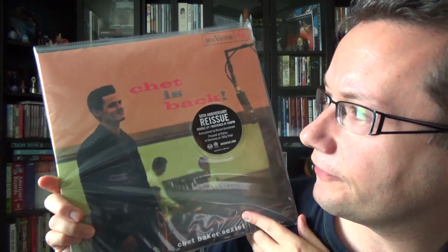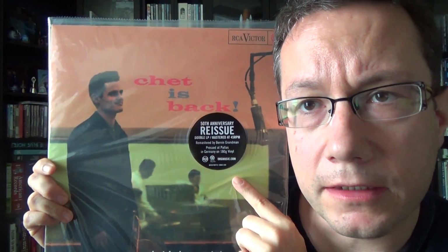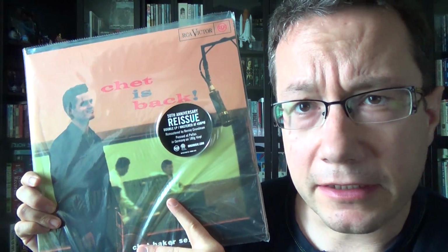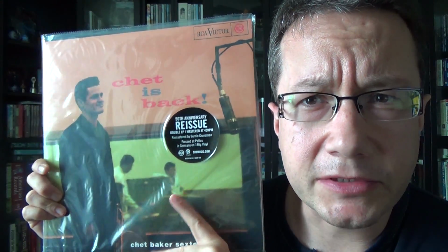Just to show you some of the other pressings. So here's another ORG pressing. This is a 45 RPM double edition of Chet Is Back by Chet Baker. If you're looking for Chet Baker, this is definitely the album to start with, in my opinion. It's just a solid album all the way through. This one, so you can see pressed at Pallas, and this was also done by Bernie Grundman. And just to show you the Deadwax here.